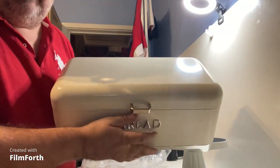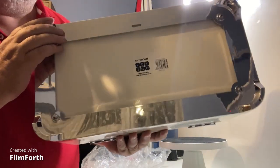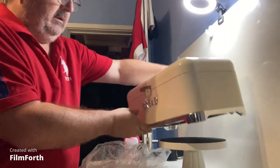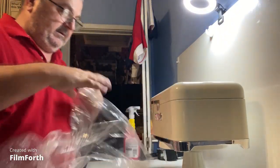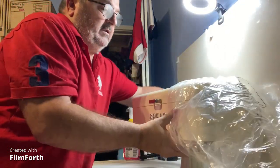There you go, there's a bread bin. Very good condition, brand new condition. And then Lavello with that aluminium base. So that's again under the fold ready for that.